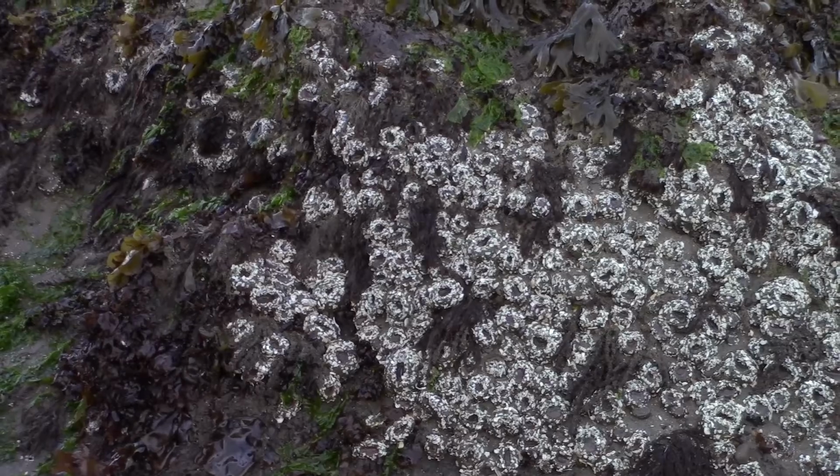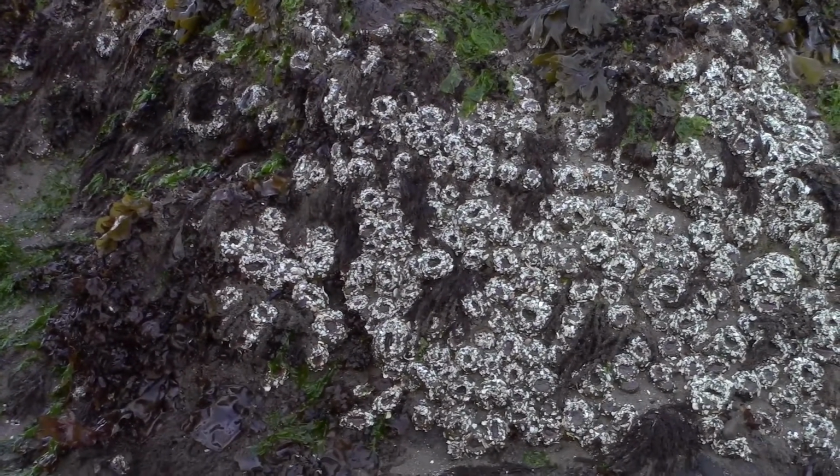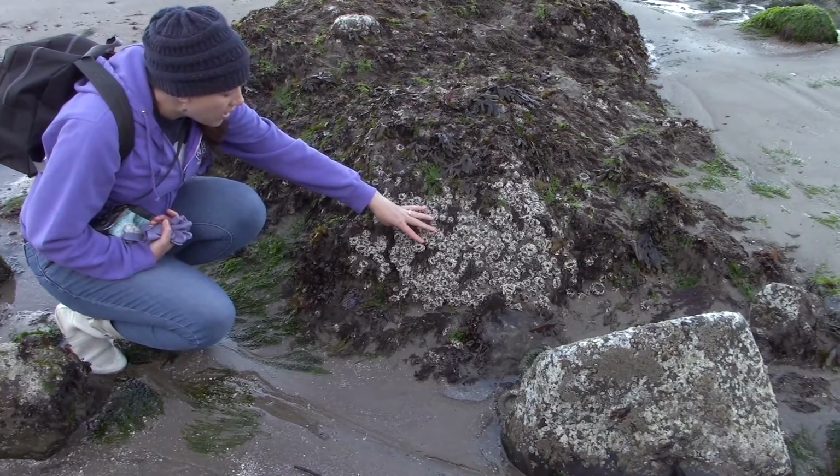When you are down in the tide pools, it's important not to put your finger right in the center of an anemone because you could harm the anemone by doing that. But touching the sides of them is certainly okay. You can feel how soft they are.